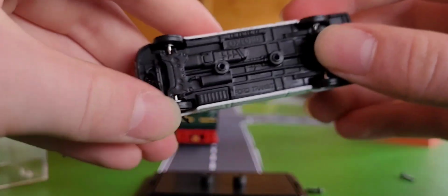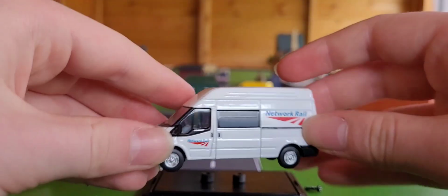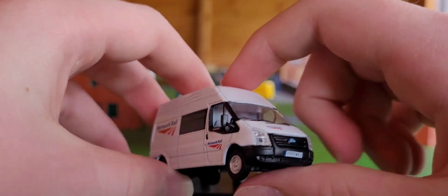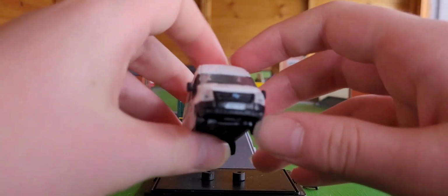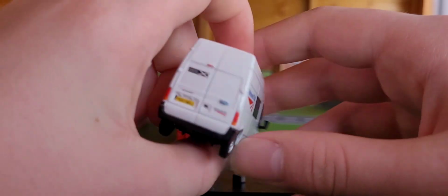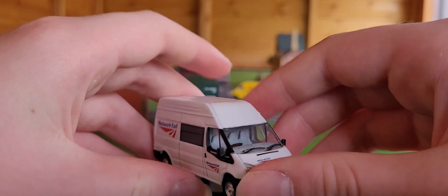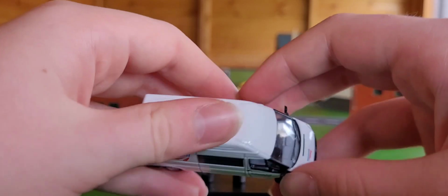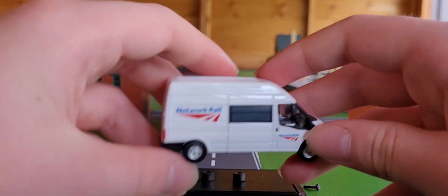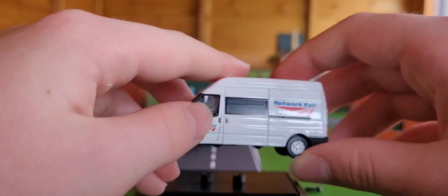The bus was made by Corgi, and this Ford Transit's made by Oxford. Oxford does a lot of Ford Transit vans. I have seen quite a lot, but because the Network Rail van was on a discount, I decided to get this one. I'm quite happy with the detail. It arrived very fast as well. Although there's not too much I need to say, they've done the moulding on the sides and stuff, and the roof especially. It does look like a proper Ford Transit van.